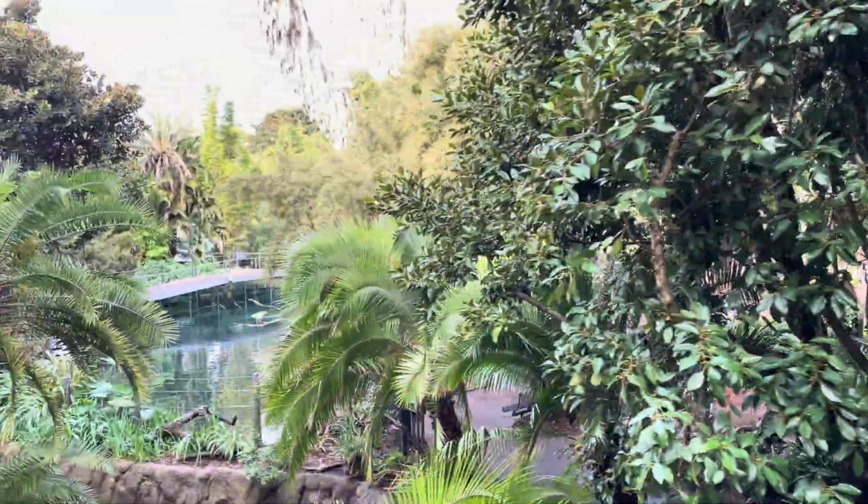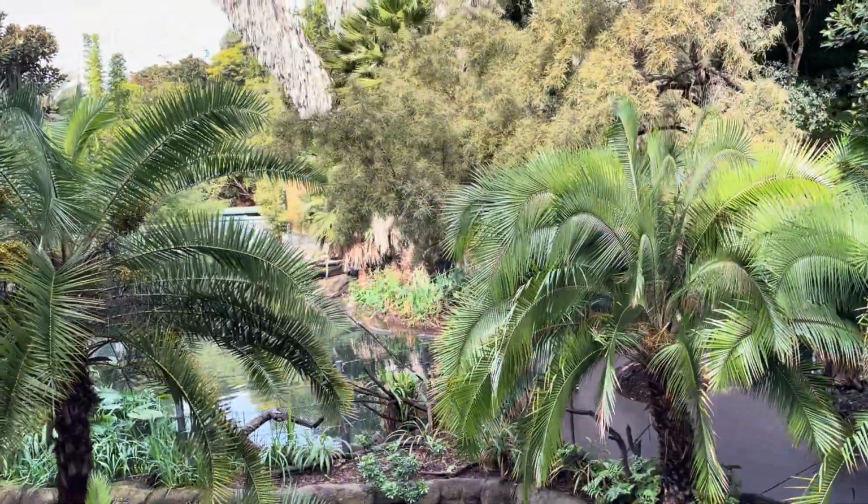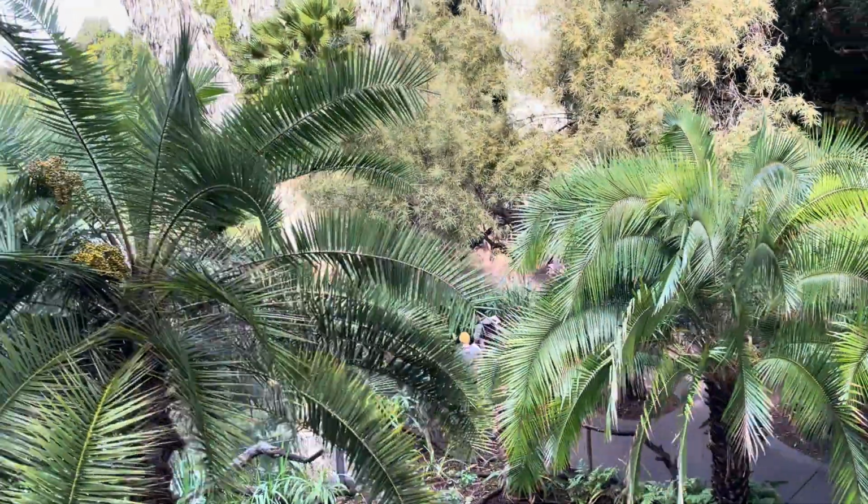On the right-hand side in the distance, you'll see a horse-like animal with stripes on the legs. You'll see the okapis back there through the bushes. Now, anyone want to shout out what you think they might be related to? Any guesses?